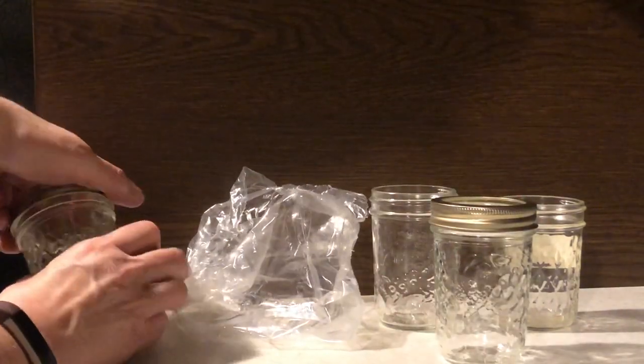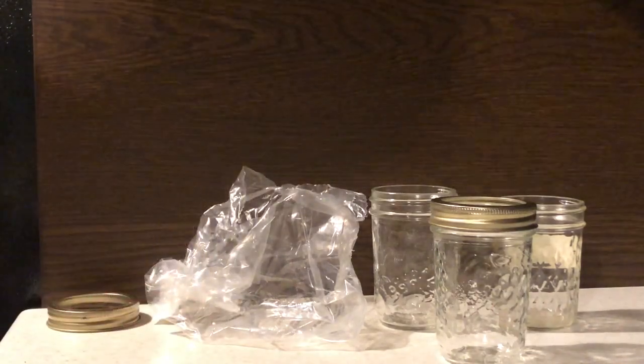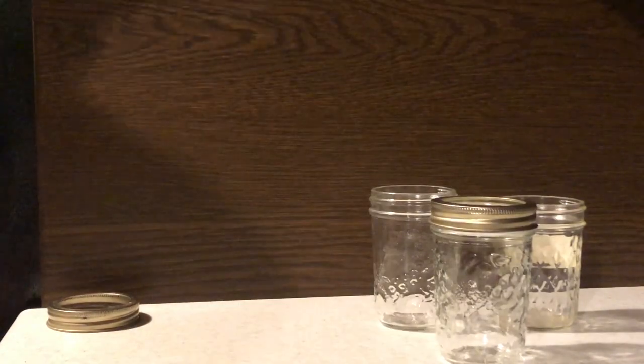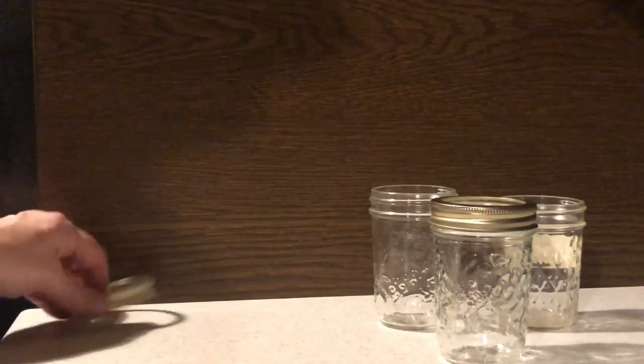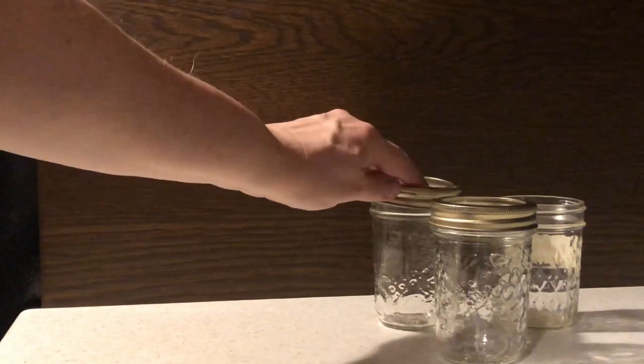Anyway, this is going in the garbage or the recycle. There we go. Let's get rid of the bag. I need another ring band like I need a hole in the head. But anyway, my loss. Three jars for $1.99.